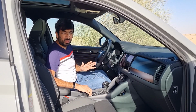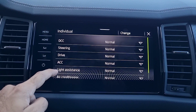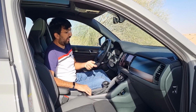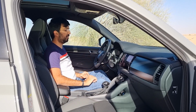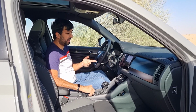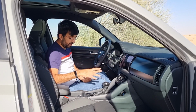But yeah, on the whole, in normal driving conditions, you can even customize the Individual options, in which you can change all the settings, like the adaptive chassis control, your steering, your drive, your adaptive cruise control, light assistant, air conditioning, all of those settings you can change from here. And otherwise you can just use the normal driving options if you do not want to bother yourself with all of those things. So yeah, Sport and Comfort is usually what you will use, and there's Comfort and Normal, so I don't understand what's the difference between those modes. But yeah, there are 2 more modes. There's also an off-road mode button, so when you press that, the gauges appear on your screen, so you can see that, and this car goes into off-road mode.